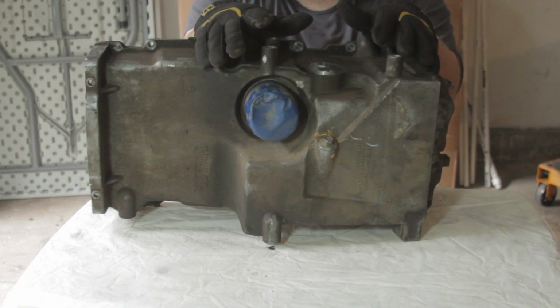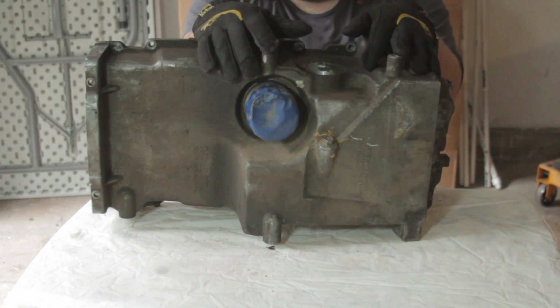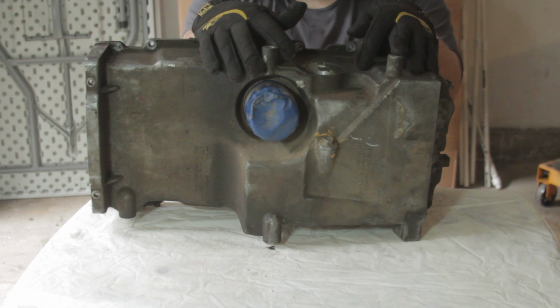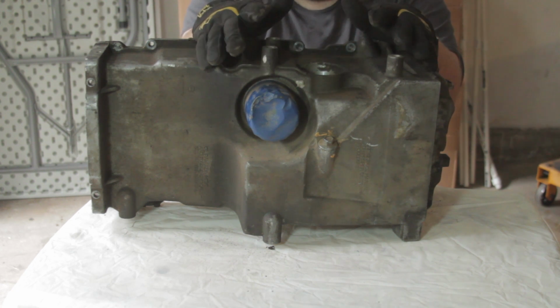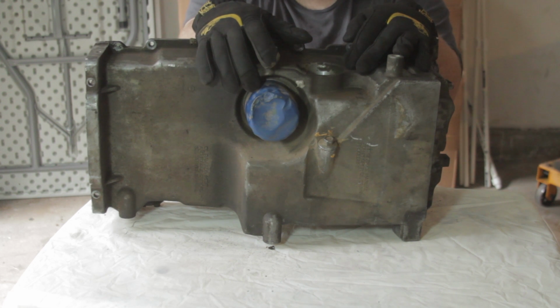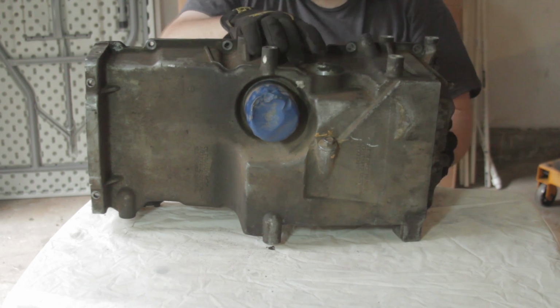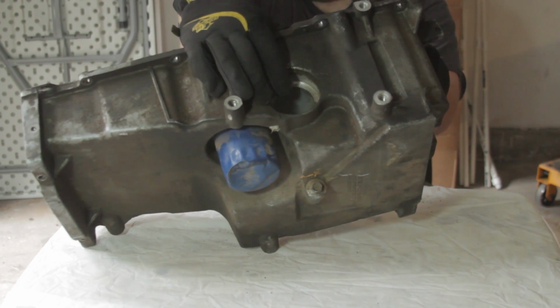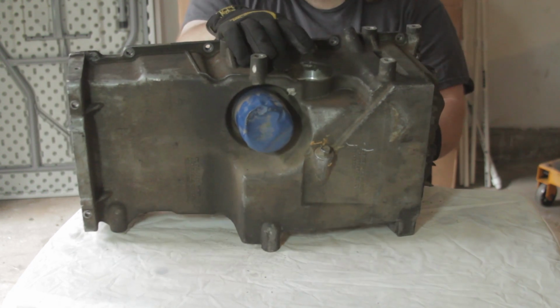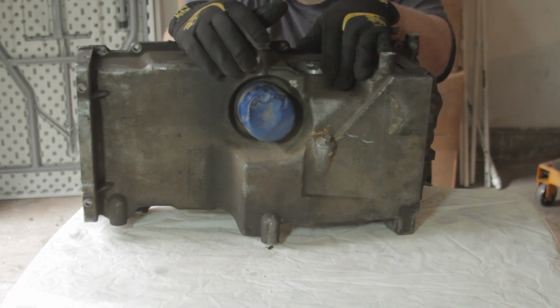For every advantage the L33 has, of course, there's going to be a disadvantage somewhere. Unfortunately, the disadvantage here is it came in a four-wheel drive truck. That's not so bad. What's bad is the oil pan, and it's what you see right here. The oil pan has a spot for the drive shaft to go through that goes from between the left and right wheels. So it takes up room there.